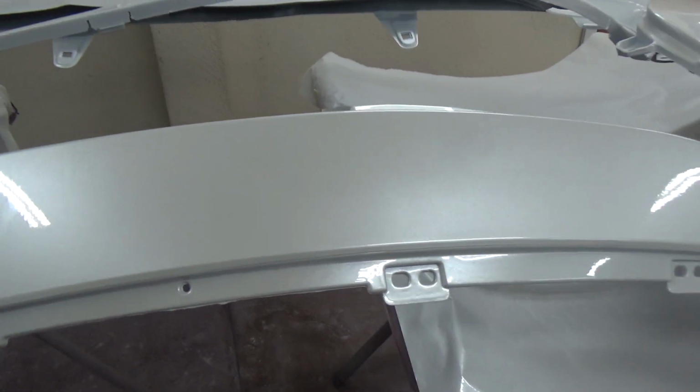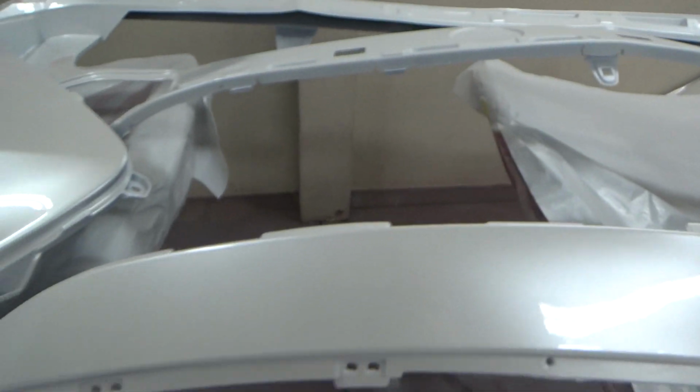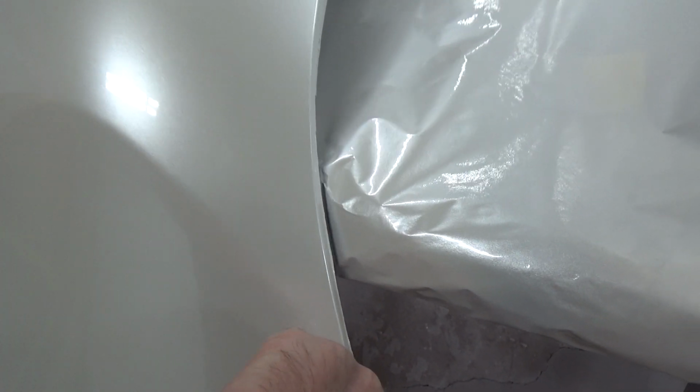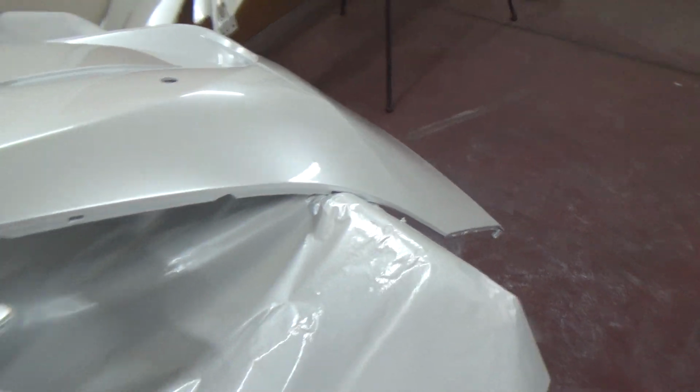Texture here looks really nice. That's pretty close to factory texture right there. I don't know if you can see that. That one spot right there is not too bad. You can see that. That looks like overspray right there. So there's a little bit of overspray type stuff in it. Should be dry. Yeah, it's dry. It didn't stick. That's good. All right. That came out real nice.